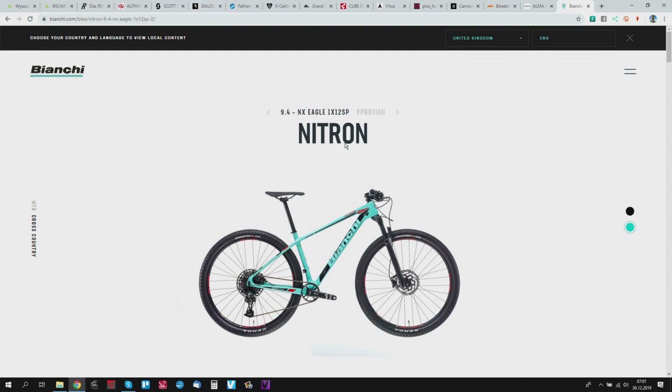And so Bianchi Nitron, this would be the setup I was looking for. A decent fork like the RockShox Judy, gold or silver. Recon might be there as well. We'll have one Reba. But the 9.4 on NX Eagle is just too expensive, so Bianchi is way over that price point.